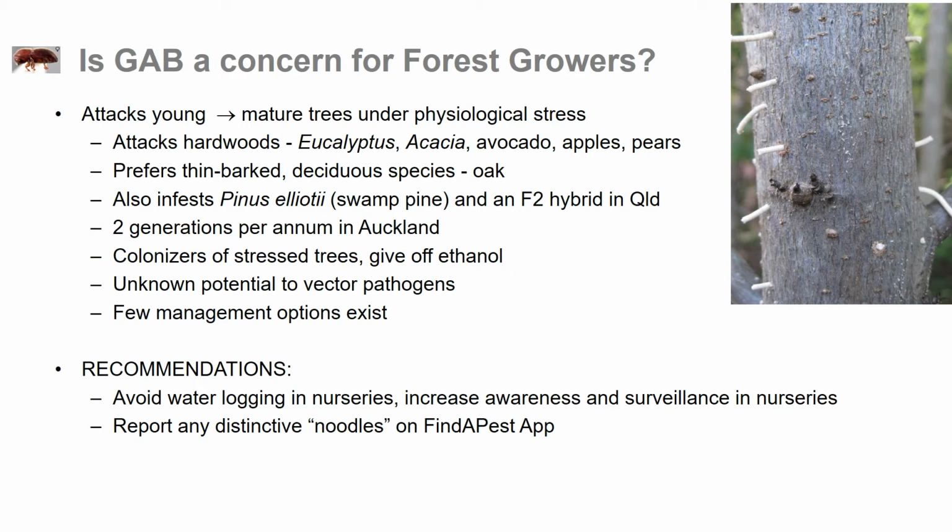So Scion's recommendations are that nurseries and nursery growers should be made aware that waterlogging needs to be avoided at all costs, and that surveillance should be carried out for these distinctive, though rather delicate and short-lived, what we call noodles in this picture. These are little extruded bits of sawdust, and they are a diagnostic symptom of GAB and should be reported via Find a Pest. But note, they're so delicate that after heavy rain, they are washed off quite quickly.